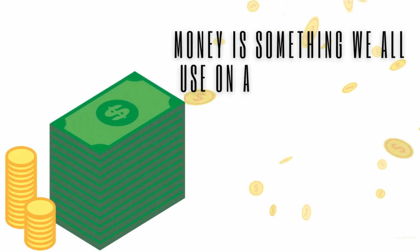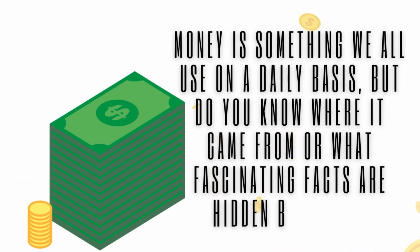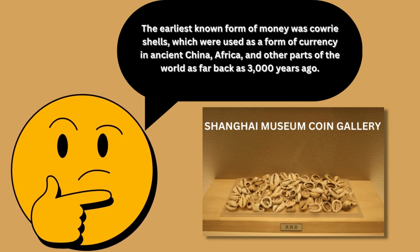Money is something we all use on a daily basis, but do you know where it came from or what fascinating facts are hidden behind it? The earliest known form of money was cowrie shells, which were used as a form of currency in ancient China, Africa, and other parts of the world as far back as 3,000 years ago.